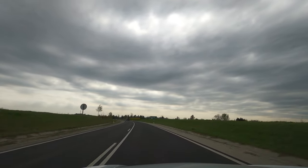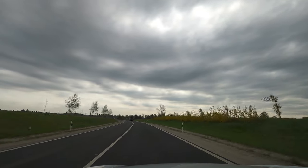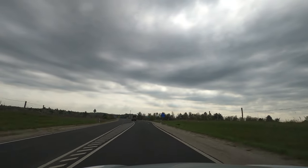And now let's enjoy the drive with some music, and I'll be back in Barcs to say some words about this nice small town. Until then, just sit back, relax, and enjoy the ride.